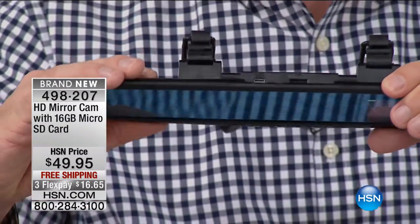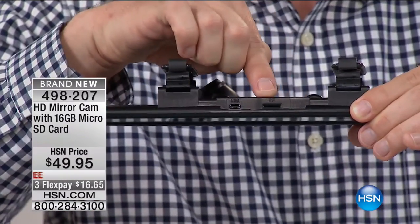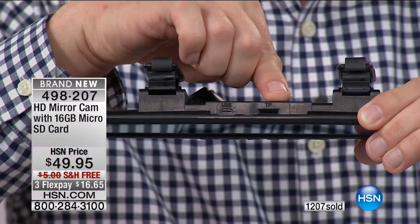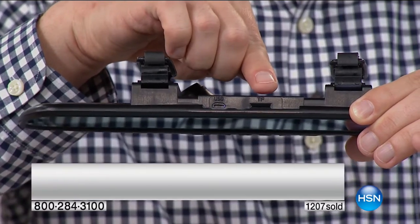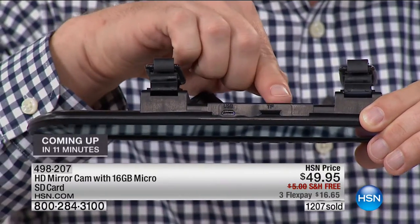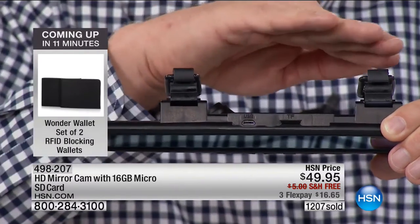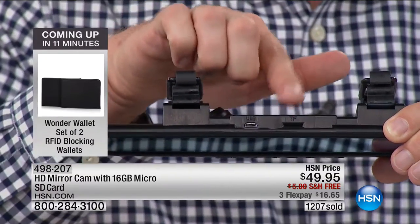On top of it, I'll twist it down just for a second. We do give you a memory card reader. It slides in right there. It's a 16 gig SD micro memory card. That's going to record 1.5 hours worth of the last of your driving time. And it has something called cyclical recording, where once it fills up that memory card, it deletes the old stuff and then starts recording the new.